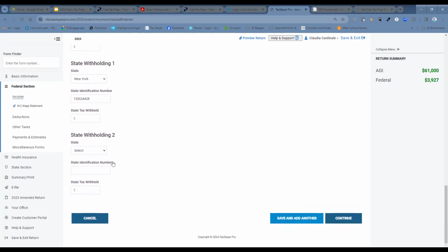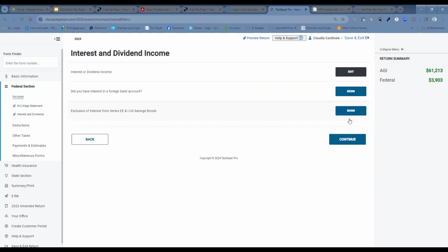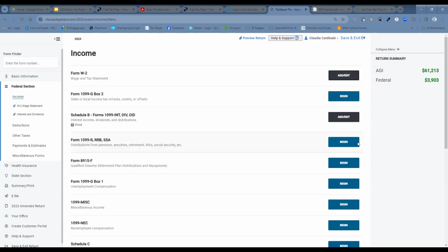If everybody's okay, we can just go ahead and hit continue, because there's no other information. She didn't have any taxes withheld on it. We're going to hit continue again once you get to that interest and dividends. It brings you back to the main part of it, and just hit continue again. It's a lot of continuing, unfortunately, because there's different forms under different schedules.